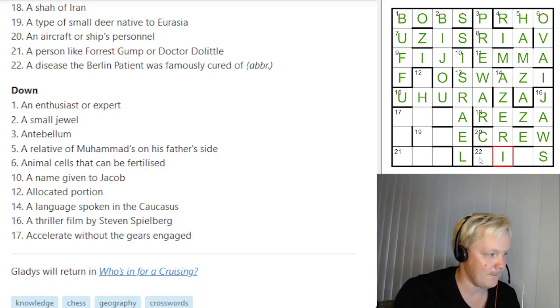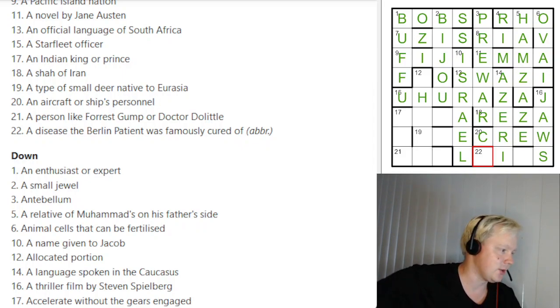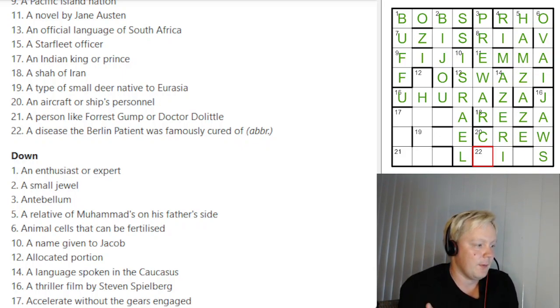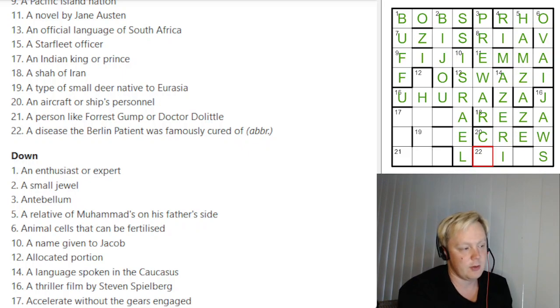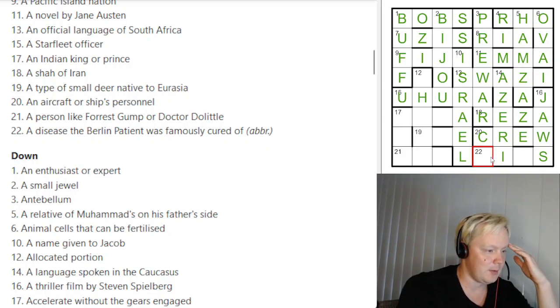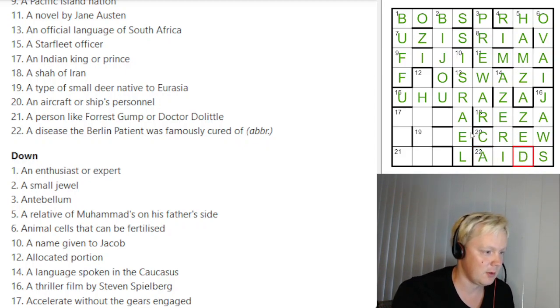So let's see. 22 across. A disease the Berlin patient was famously cured of. And that's an abbreviation. Well, the Berlin patient is a case of a person who was cured of AIDS. There's also a London patient. But yeah, the Berlin patient, the answer is AIDS here, and that is an abbreviation. I'm not gonna try to remember what it stands for, but it is. So that's why this ABR is here, abbreviation. It's just telling you that it's an abbreviated answer.